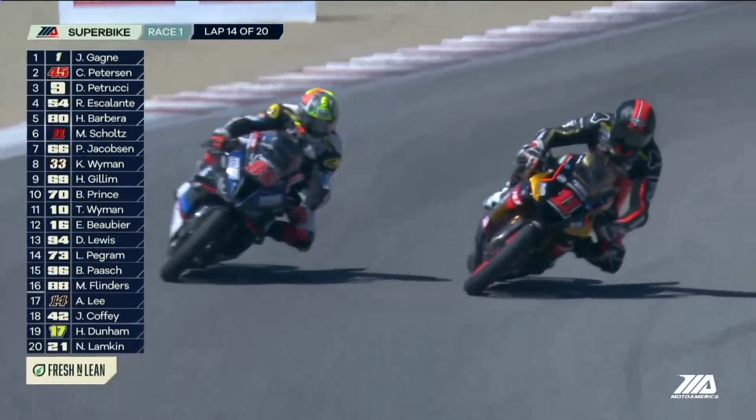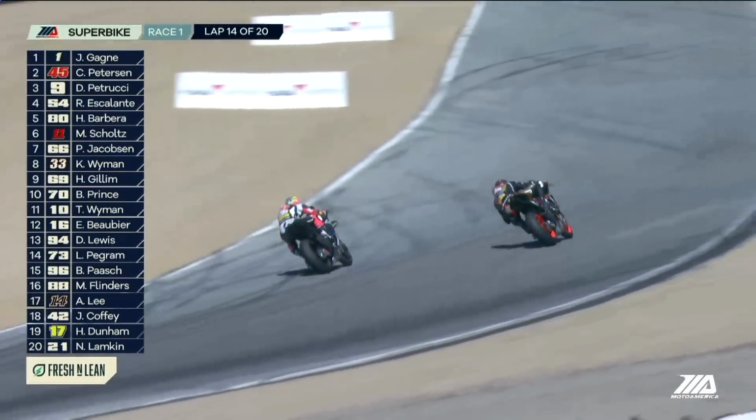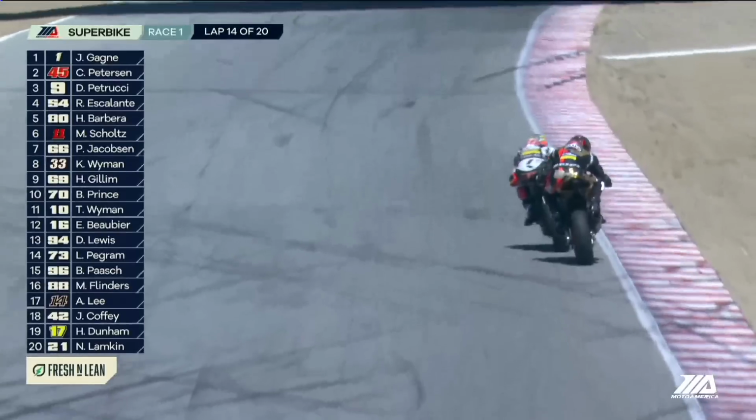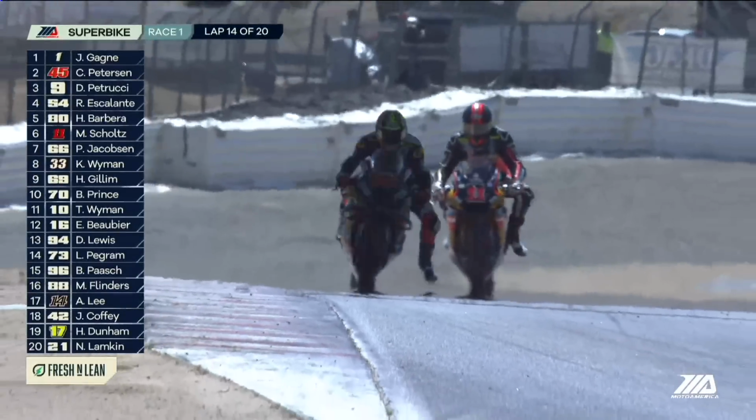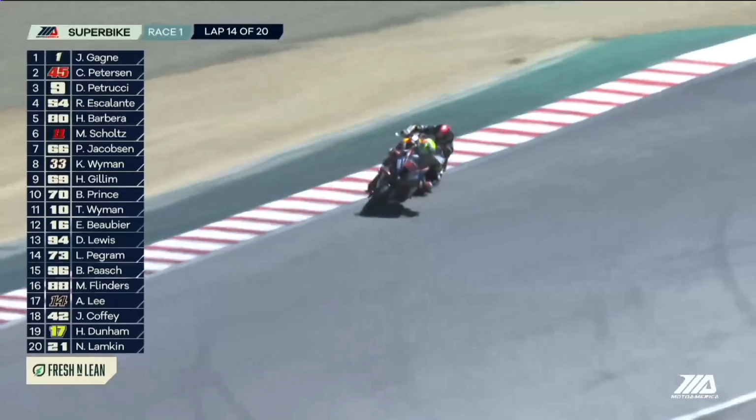As he looks again, he's going to slide up underneath Hector Barbera as they go into turn 5, and Hector Barbera trying to square him up, and he does it again, Greg. So that Tyler's bike's got some power as he was able to square it back up under Matthew Schultz. Let's see if Matthew takes another shot.